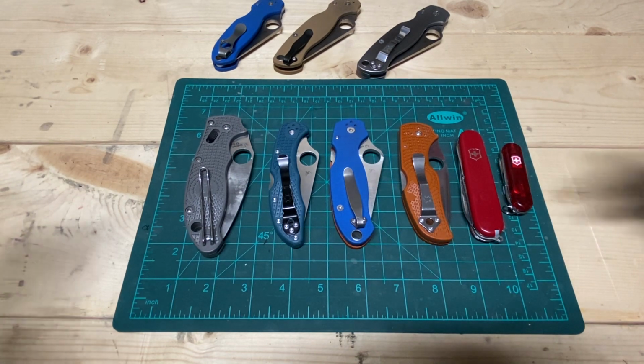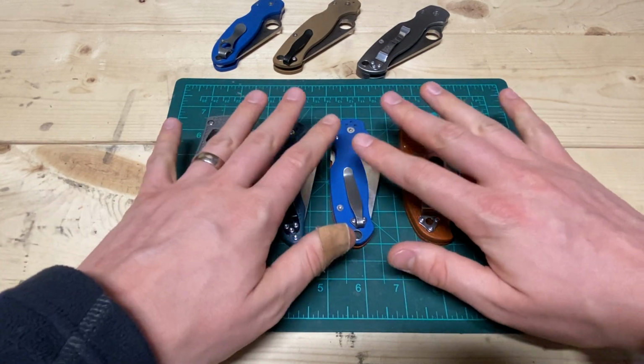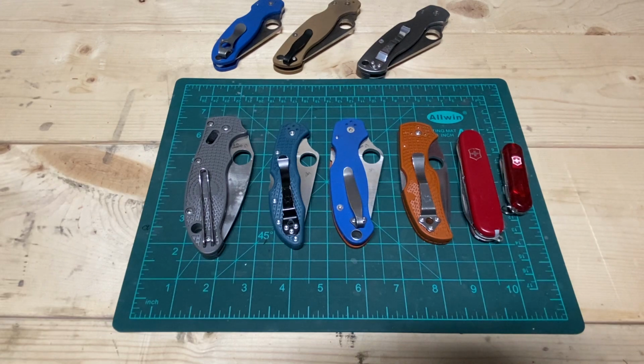So I'm in a good spot. I'm a lucky man, very privileged. So I'd say these are the knives that got me to be satisfied. But I am still looking for the next one, but it's not that same drive as before.